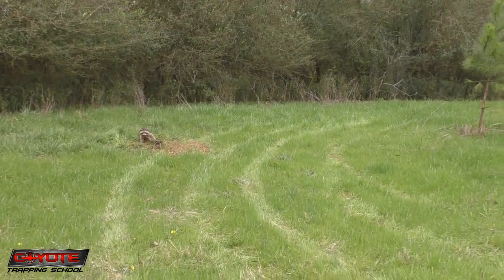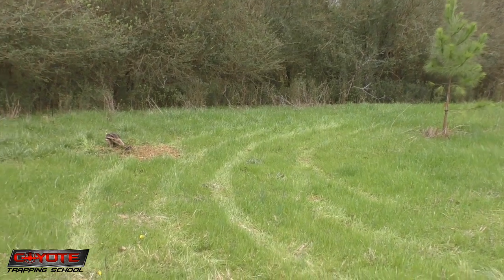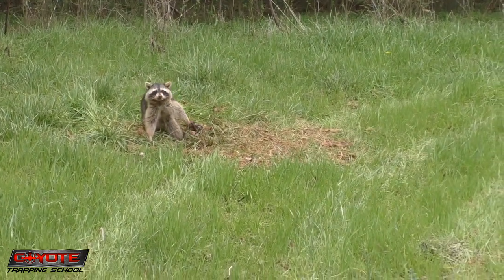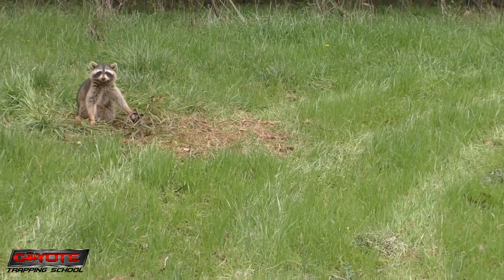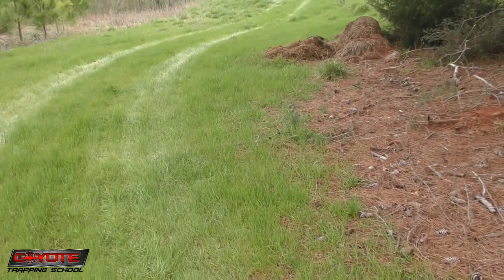All right, we're off to a good start. The rain's out of here. It's windy and it's supposed to get cold tonight. But we got a nice big ridge running coon. First traps to check, so that's a good sign of things to come today. Looks like a bandit kind of day.